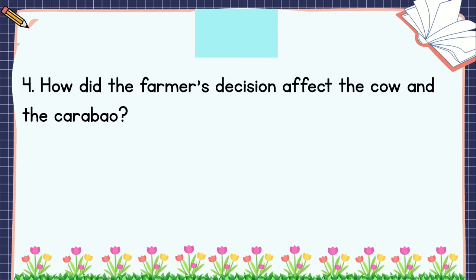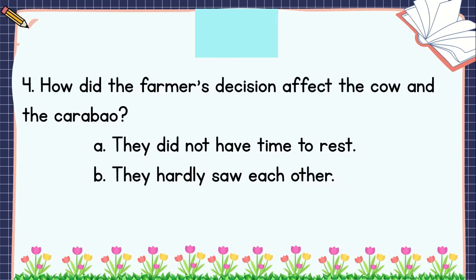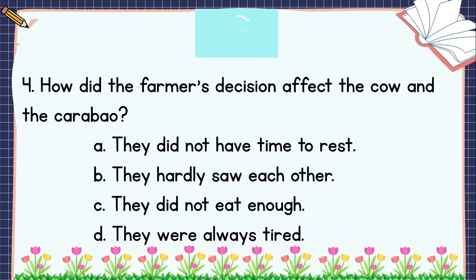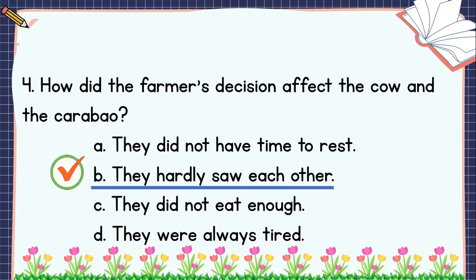Number 4. How did the farmer's decision affect the cow and the carabao? A. They did not have time to rest. B. They hardly saw each other. C. They did not eat enough. Or D. They were always tired. You're right. The answer is letter B. They hardly saw each other.